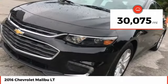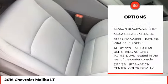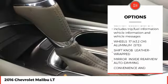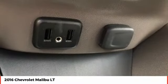Here are some of this vehicle's great options: stability control, keyless entry, traction control, steering wheel audio controls, anti-lock braking system, remote engine start, backup camera, Bluetooth, adjustable steering wheel, driver airbag.